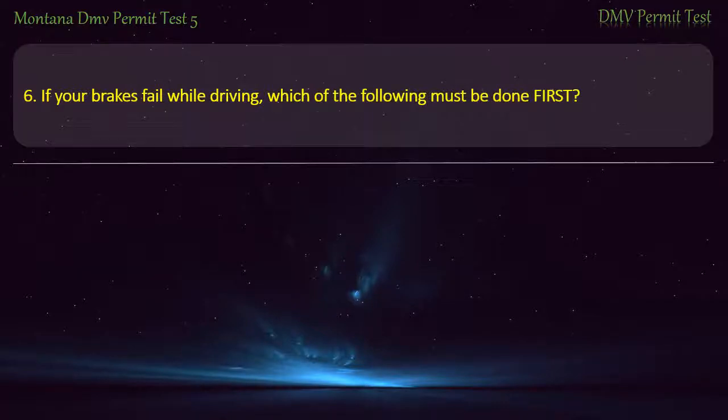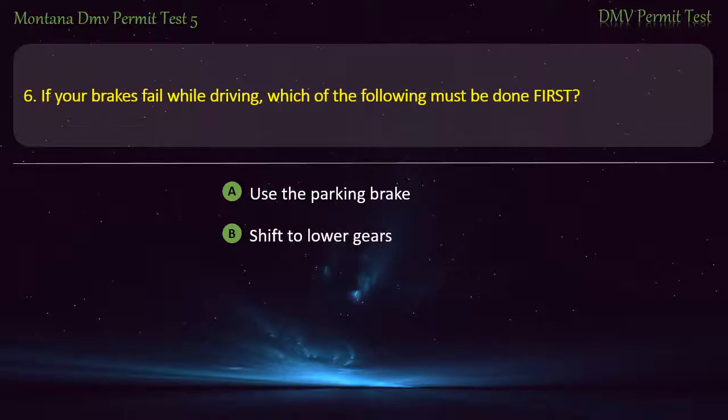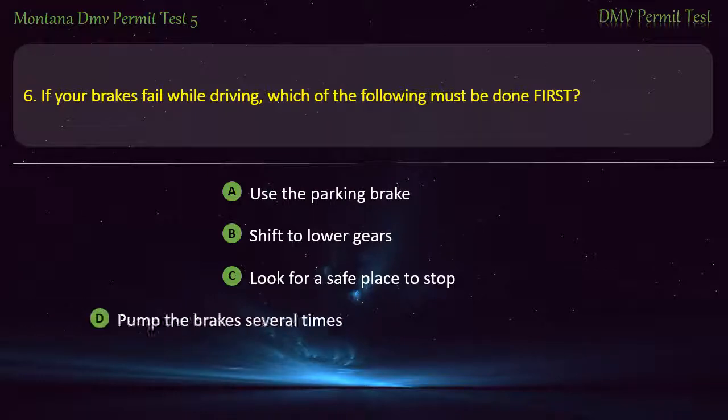Question 6. If your brakes fail while driving, which of the following must be done first? Use the parking brake, shift to lower gears, look for a safe place to stop, pump the brakes several times. Answer: pump the brakes several times.